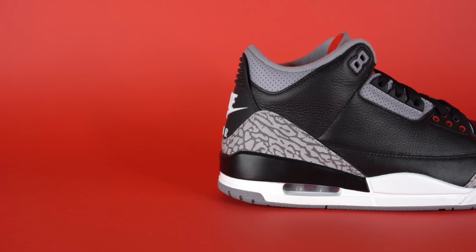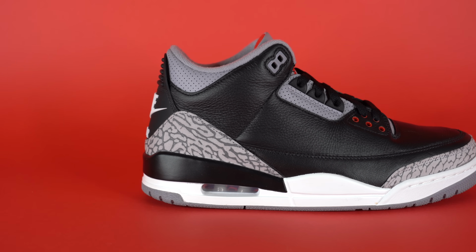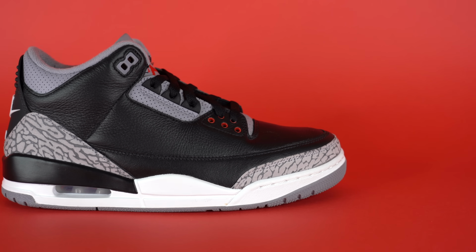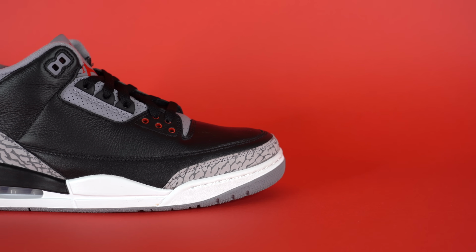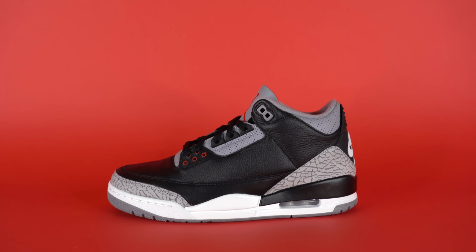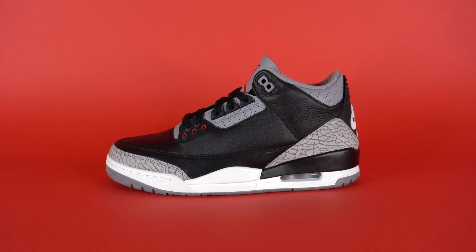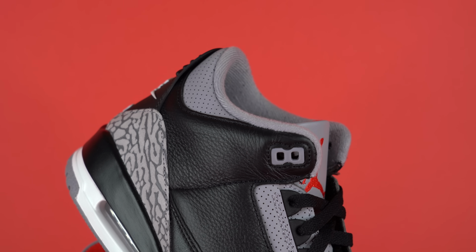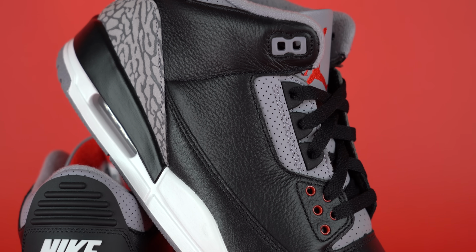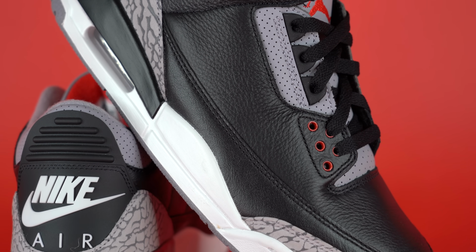This new 2024 retro of the Black Cement 3s is dropping for $220, which is a little high, I'm not gonna lie, but the good news is if you wanted a pair of these and you were worried it was gonna sell out, they're dropping a bunch of these. There's tons and tons and tons of pairs available. It's ridiculous. But for those of you like myself who want to double up, that's a great thing because you could definitely grab a pair for either retail or close to. I definitely think that the release of this shoe is going to be similar to that of the military blue 4s, where there was a ton of pairs available, but they all completely sold out because the shoe is so popular.